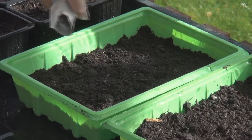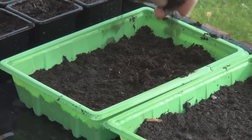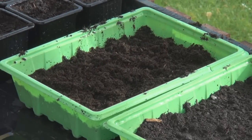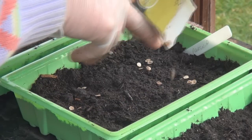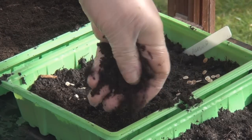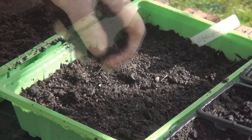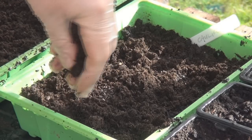Then there's the leeks. Cover them over. These can stay in the greenhouse. It doesn't matter if there's a frost, these will survive it. No problem. Then there's the parsnips. Cover those over too. And the cauliflower.